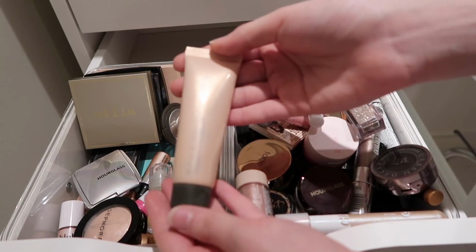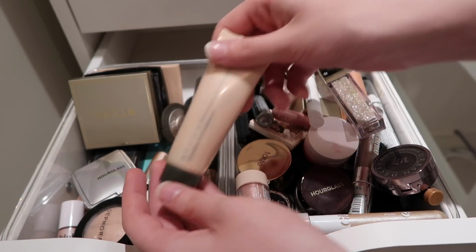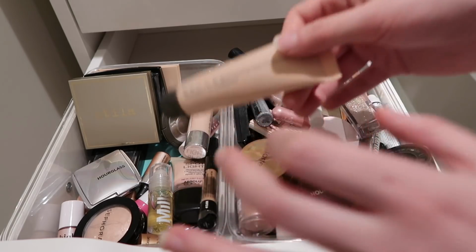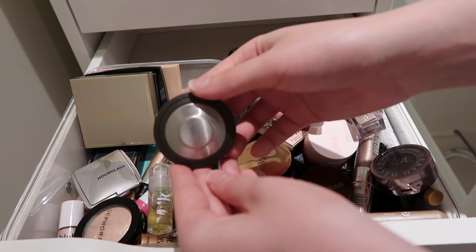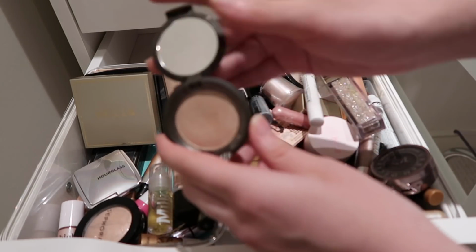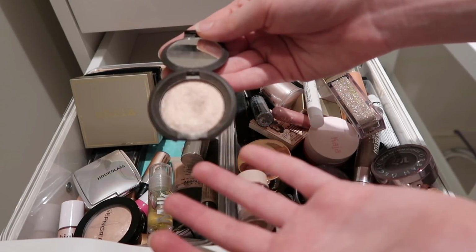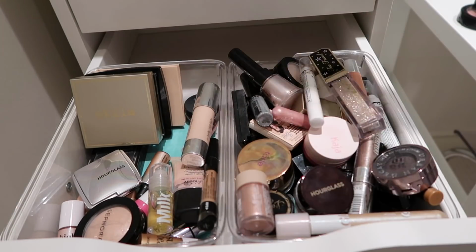Here is the Becca Shimmering Skin Perfector Liquid. It's the travel size. I do want to buy the full size when I'm done with this because I think it gives an absolutely beautiful wet, glowy look, keeping this one around. Okay, here's a smaller size of the Becca Shimmering Skin Perfectors. This is in the shade Opal, and this doesn't really work for my skin tone, but I love using it as an eyeshadow, so I will keep it around for those purposes.